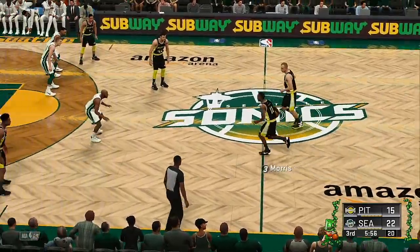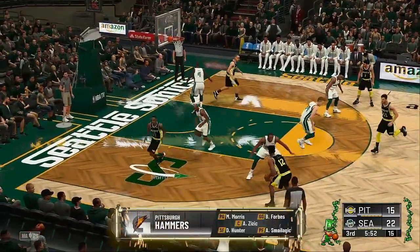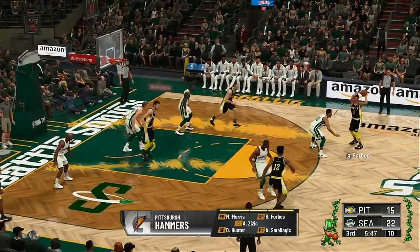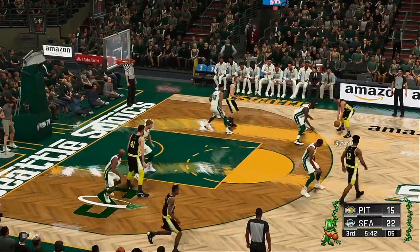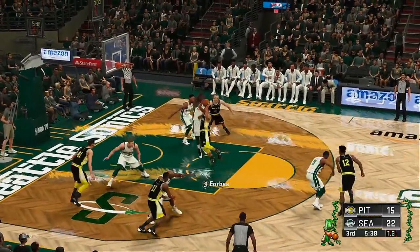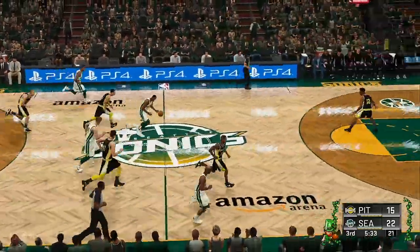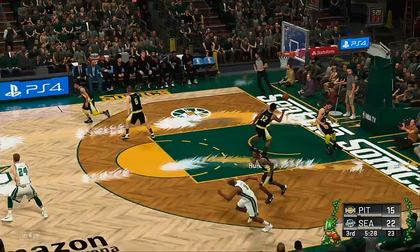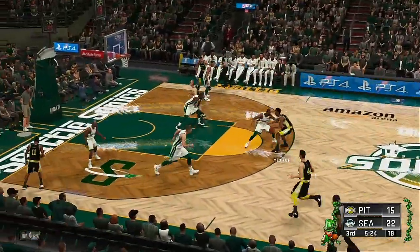Pittsburgh trails by 7. And Pittsburgh looking at who they've got out there. We've got Zizic. Morris is out there with Hunter. And it's Forbes in at the 2. Here is Forbes. 5 on the clock. No good on the shot. Great tee that time from Green. Lets it go. Barrett, no good. Barrett's gone 1-of-4 so far.